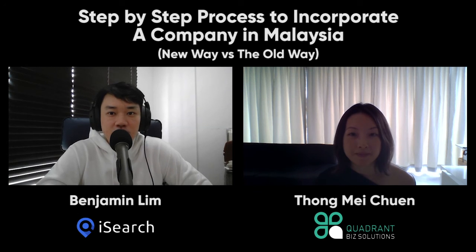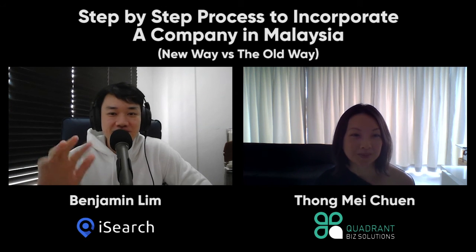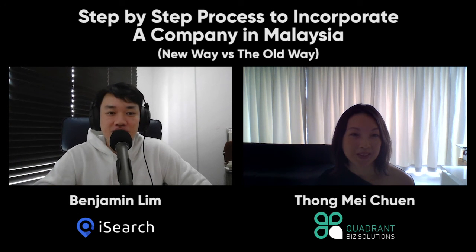What I like about Quadrant is that I don't have to call, email and everything to SSM. I can just WhatsApp. On the website, there's a WhatsApp button, so everything is fast, and I know that it will be done. I can just WhatsApp and wait for the reply. That's where you see the benefits come in. Yeah, that's what we're striving for.